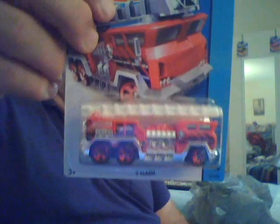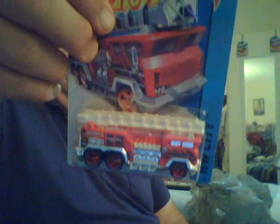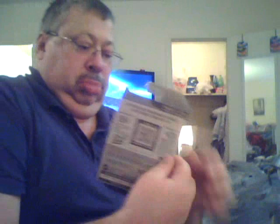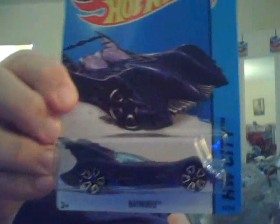Here's a 5-alarm. I found that in blue at Panama City. There it is in red. More traditional look of a fire engine. Here's a new Batmobile. It's got those new wheels on it, those square shapes. A dark blue color. I always like the Batmobiles.